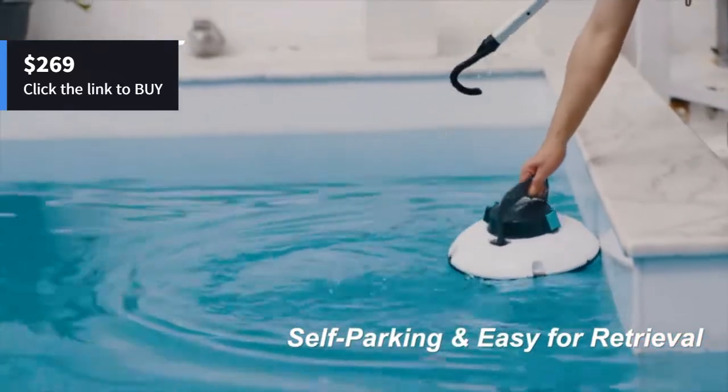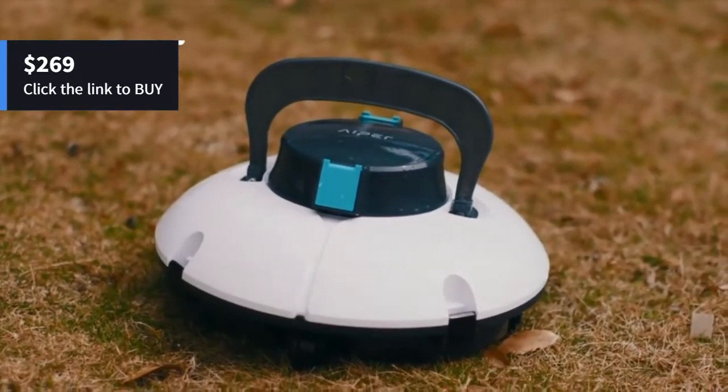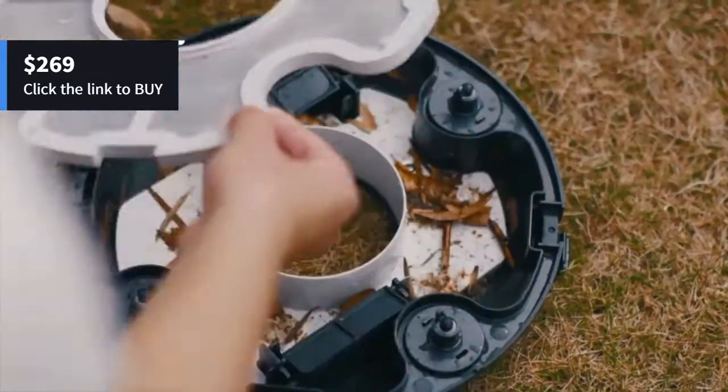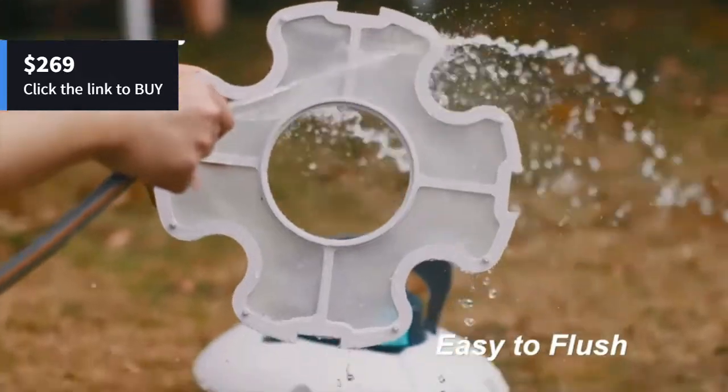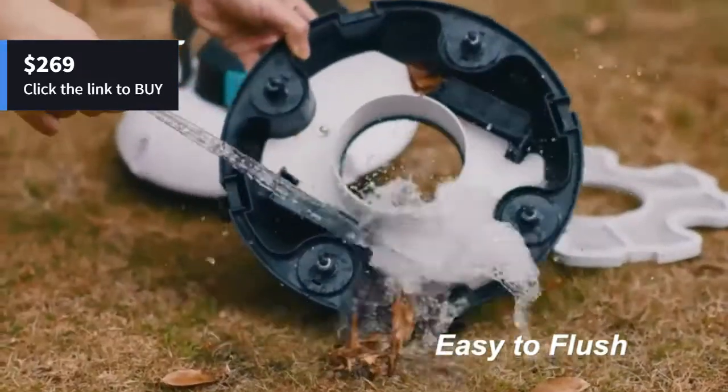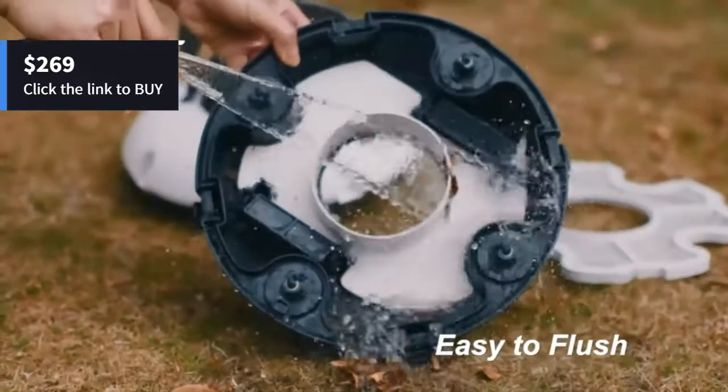With dual motors and 2 independent scrapers, the AIPER Pool Vacuum provides powerful suction and cleaning action, removing fine leaves, sand, dirt, and other debris from your pool. With a speed of 52.5 feet per minute, your pool will be sparkling clean in no time.